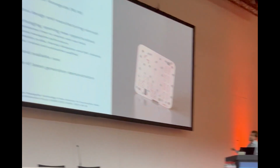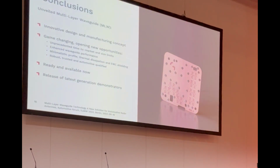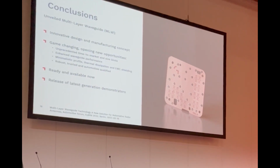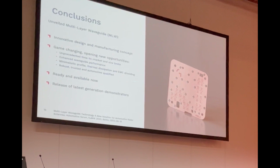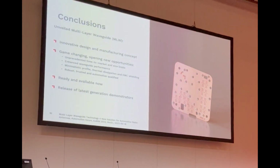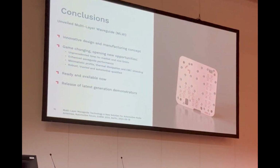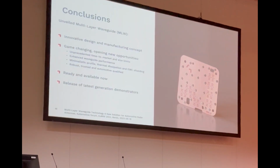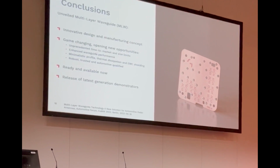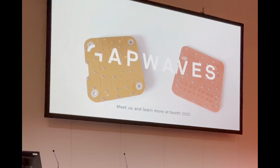To conclude, essentially we unveiled a new technology for the first time to the larger public. It's an innovative design and manufacturing concept. We believe it has a significant impact, especially its unprecedented time to market, as fast as you can imagine. Size limits. It has enhanced the performance of waveguide. Has a minimalistic profile, thermal dissipation, EMC shielding, and of course is robust, trusted, and qualified. It is available now, and at the same time we are also releasing demonstrators. So that concludes my talk.